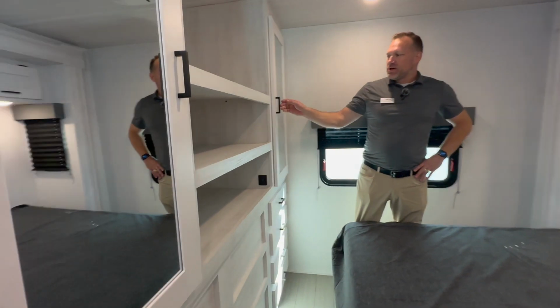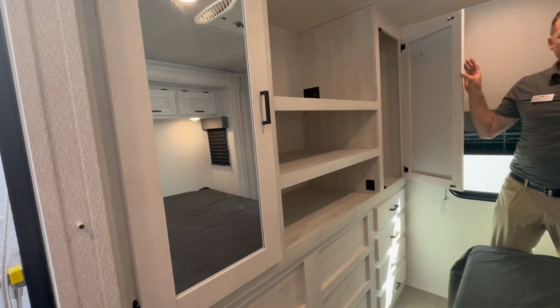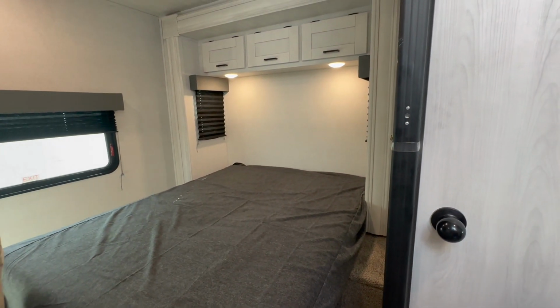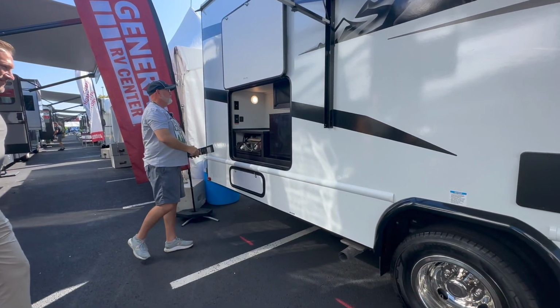Back, lots of storage, his and hers hanging, nice big storage there, drawers. A king or a queen? It's a queen. Standard. Queen, yep. Okay. Yeah, that's really the standard for Class Cs. Like I said, this is the only model that has that.